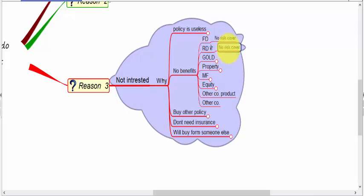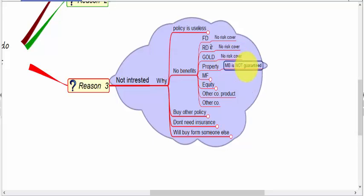Similarly, from RD, if he is comparing, again there is no risk cover. Gold, no risk cover is there. Moreover, the market depends on other factors. You cannot guarantee the maturity benefit. Property, maturity benefit is not guaranteed. If you have bought a plot or a building with an intent that after 20 years you will marry your daughter with the sale, by selling this property you may get the money as per the market rates, which may or may not fulfill your need.